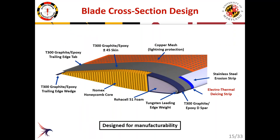Here you can see a cross-section of the main rotor blade. The cross-section design was a challenge to accommodate the blade geometry, especially the taper and the twist. We used standard materials, but the most important feature here is the electrothermal de-icing system.